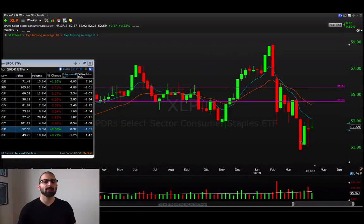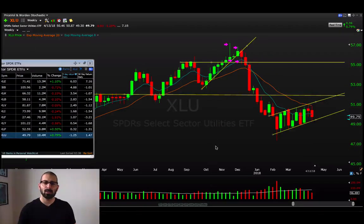And XLP, also here, 32 bips to the upside, very tight inside week, low volume, not much going on whatsoever, below the 8 and 20 period exponential moving averages here on the weekly chart. This chart still does not look good to me, just nothing too appealing about it. Some mean reversion, I get it, could be setting in there, but not too interesting, all things considered.